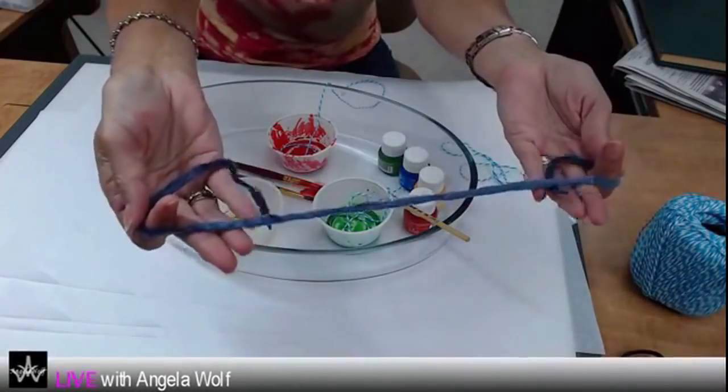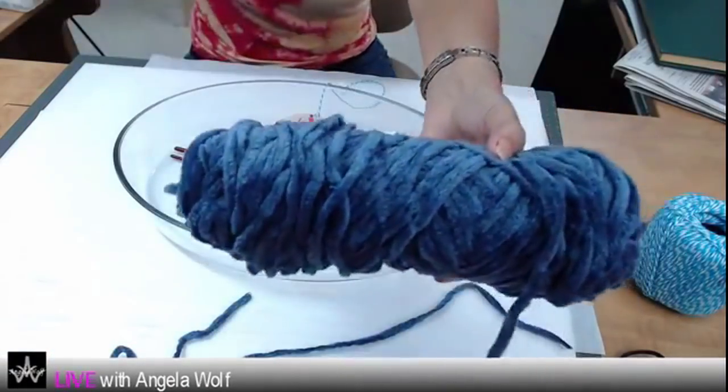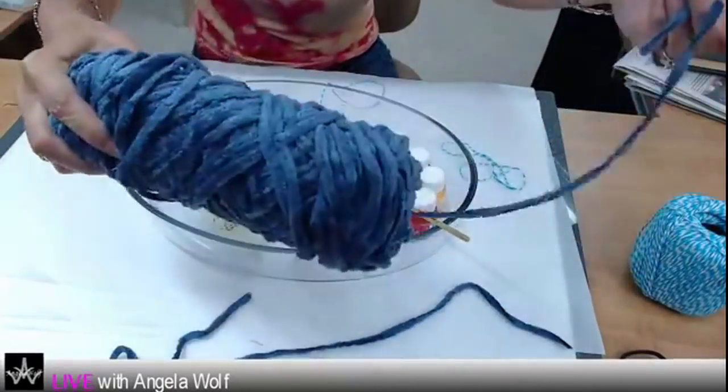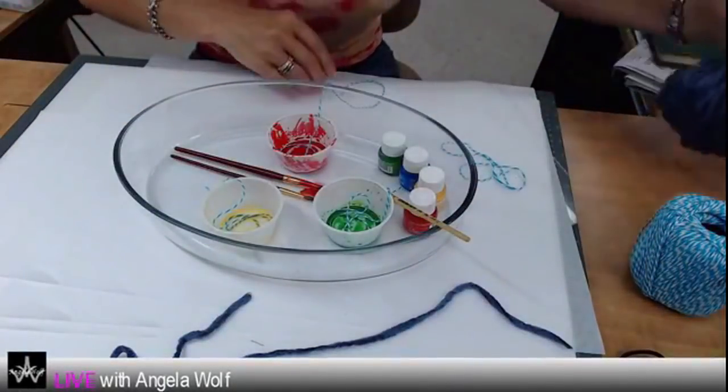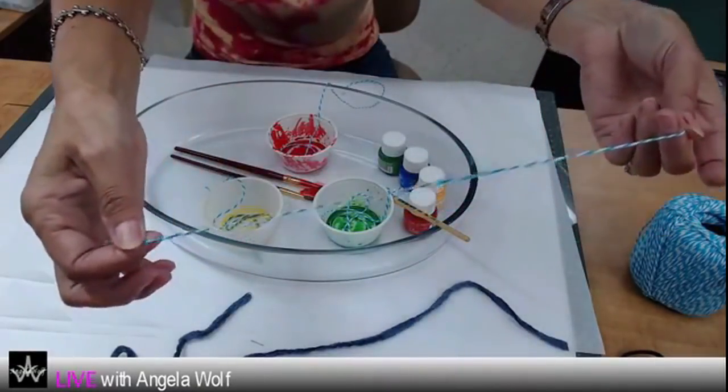So you've seen this. This is just really thin, inexpensive yarn. I actually use this in the serger as well in the lower looper. And then I also took some of this thicker. This is that chenille yarn. I thought that might be a really good thing to try to make a bigger color. I don't know. We'll see. Crochet yarn would work. This is not crochet yarn, though. This is just regular.